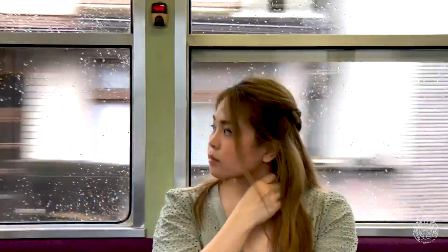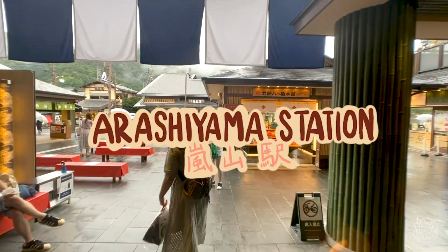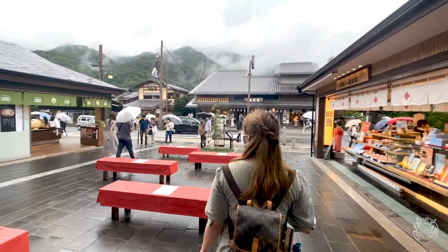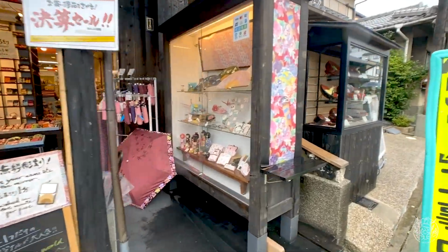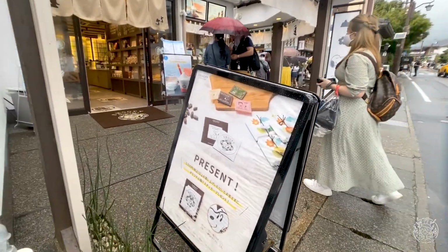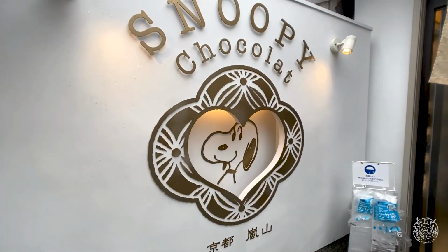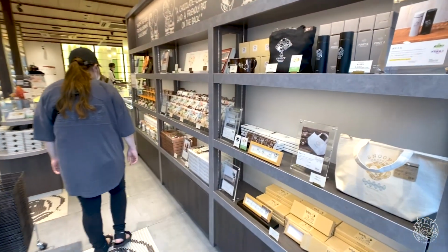We're heading now to our next spot, Arashiyama. After getting off at Arashiyama Station, there are signs that point you towards the bamboo forest. It is about a 10-minute walk. On our way to the bamboo forest, you can notice lots of different little cafes and shops to try.